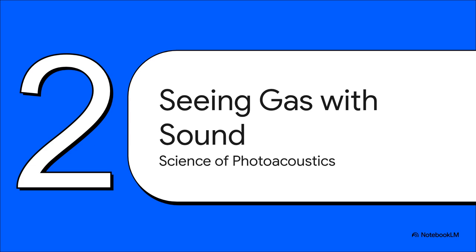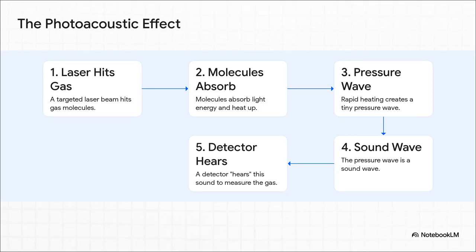And the answer came from this kind of mind-bending field of physics called photoacoustics. It's essentially the science of using light to create sound. Yeah, you heard that right. Okay, so how in the world does this work? It's pretty wild. You basically zap the gas with a laser. The gas molecules absorb that light energy, they heat up instantly, and they expand. That creates a tiny little pressure wave, which is literally just a sound wave.